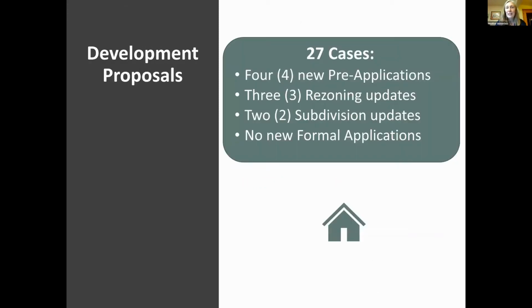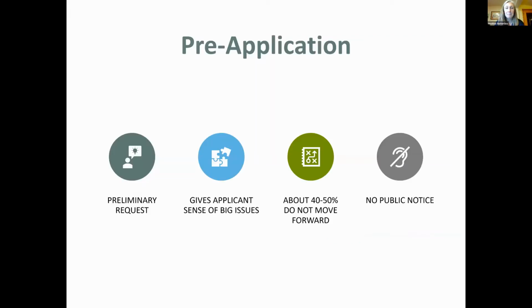Now on to the really relevant information. I guess everything else is relevant too, but the things that a lot of people get very interested in are our development proposals. There are 27 cases in the Conifer area right now. For new cases that I'll be talking about, we have 4 new pre-applications, 3 updates to rezoning applications, and 2 subdivision updates. There haven't been any new formal applications, but we have had some other movement.